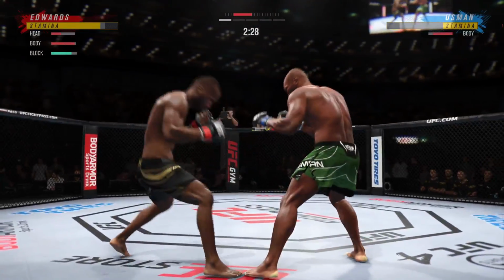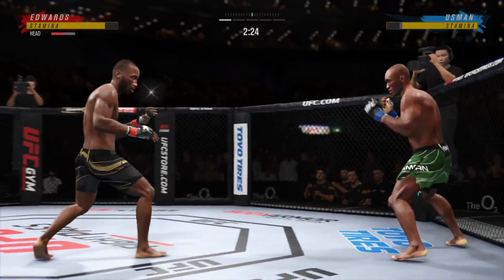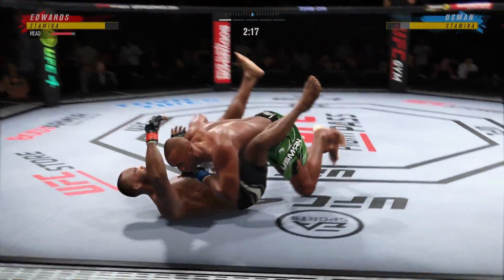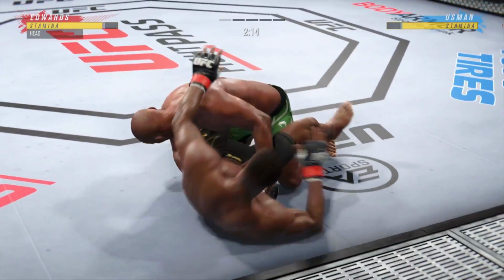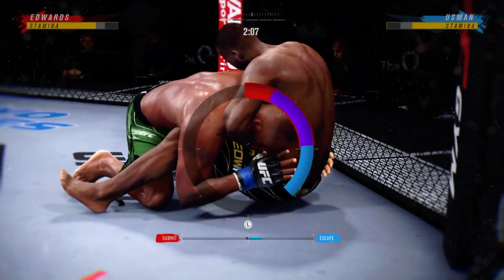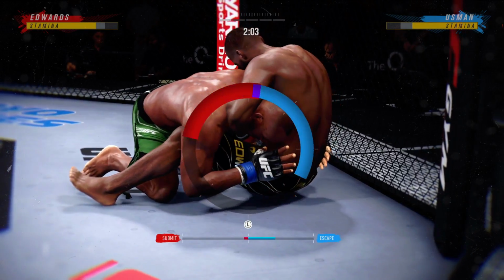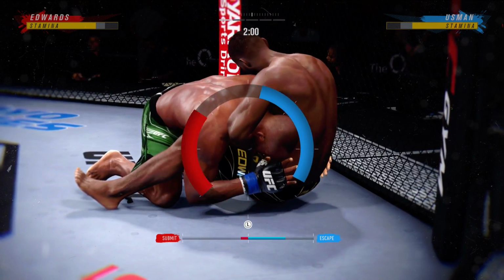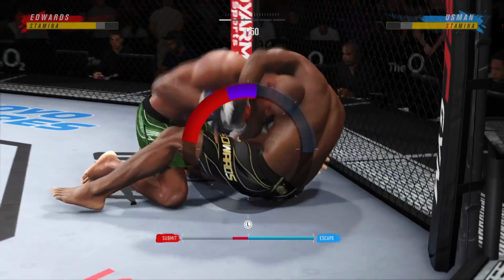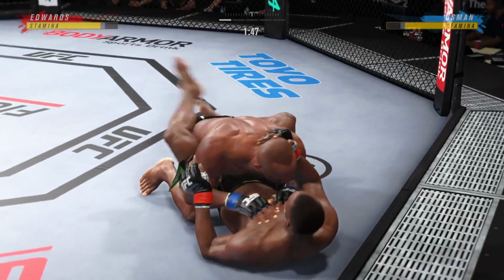You got him in the clinch. So just over 20 total strikes have landed for Leon Edwards. One takedown is easy to defend. When you start stringing them together is when guys struggle. Edwards has got his hand looking for a guillotine. And he's out.